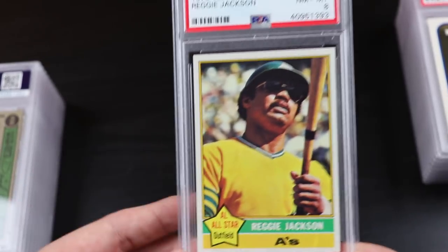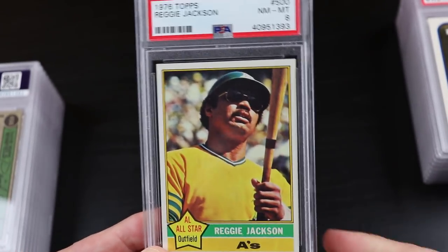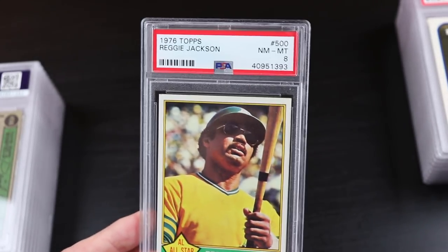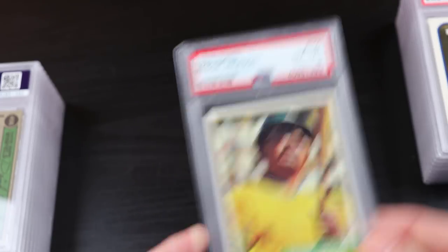Which I'm sure makes Silver Jackify very happy. Shout out to Silver Jackify. Love your content, dude. Really, really happy with an 8 on this card. That's excellent. Fantastic, man.